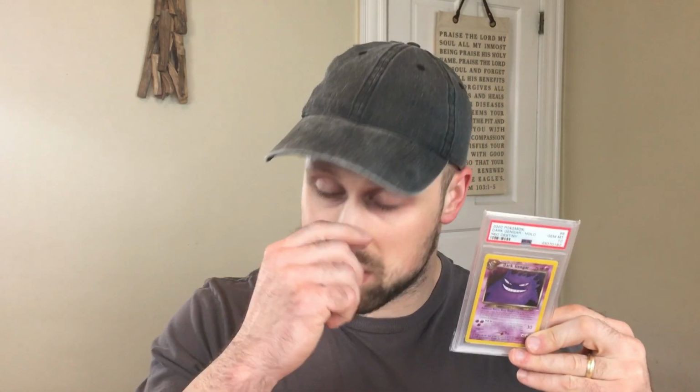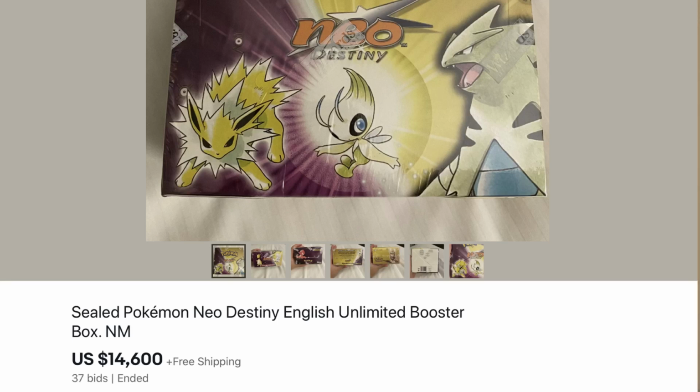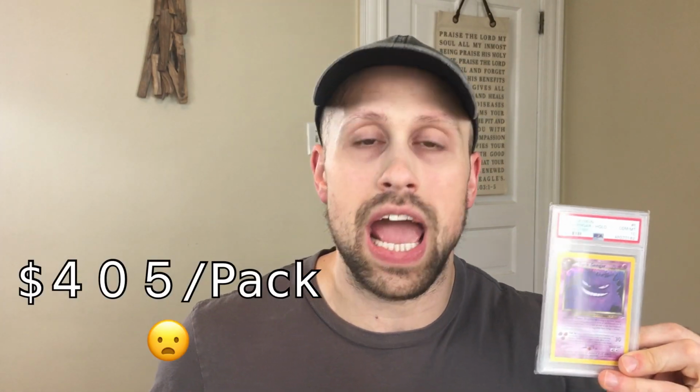Now the thing with these cards is, if you look at an unlimited Neo Discovery box, okay? The last one sold for $14,600. Divide that by 36 packs, and you're talking about $405 a pack. Now, on the off chance you open that pack and you might get a PSA 10, how much have you paid so far for the holographic cards in this? I just paid $300, all said and done, all right?